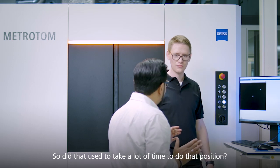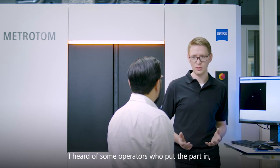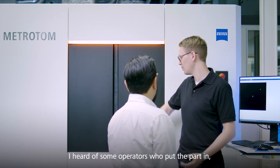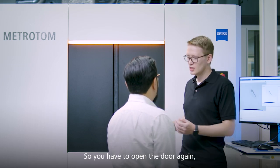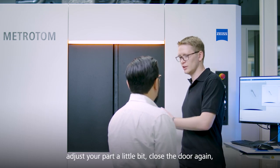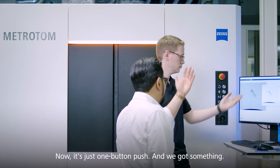So I can see where... did that used to take a lot of time to do that position? Yes, it really took a long time. I heard of some operator who put the part in, then they realized, oh, it's not perfect, so you have to open the door again, adjust your part a little bit, close the door again, and this maybe a few times until it's perfect. Yep. And now it's just one button push, and we got something.